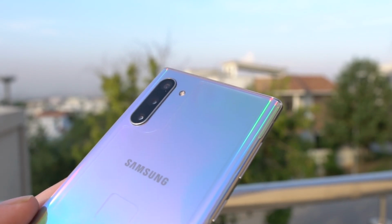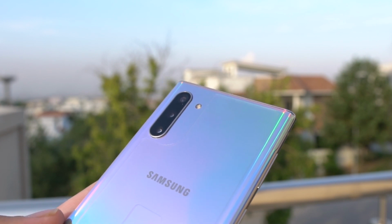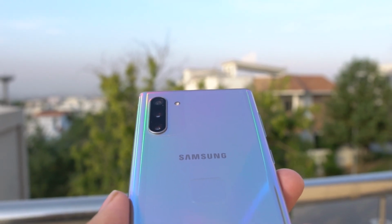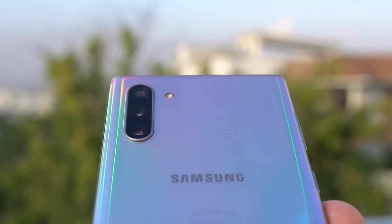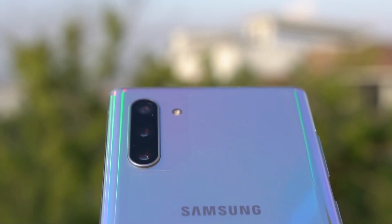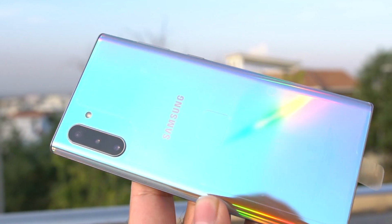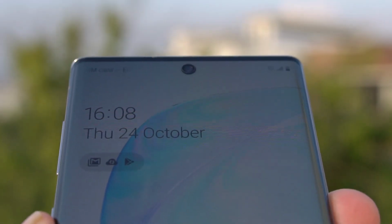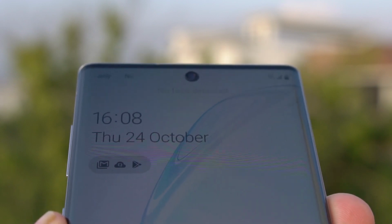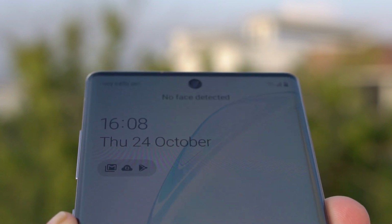On the Galaxy Note 10, we have the main 12MP wide camera with variable aperture between f1.5 to 2.4. We have a telephoto 12 megapixel camera with f2.1, and then we have a 16 megapixel ultra wide camera with 123 degree field of view. It has an aperture of f2.2. On the front, the Note 10 has a single 10 megapixel camera with f2.2 aperture. Note 10's cameras are optically stabilized. Let's take a look at the camera samples shot by both these smartphones now.